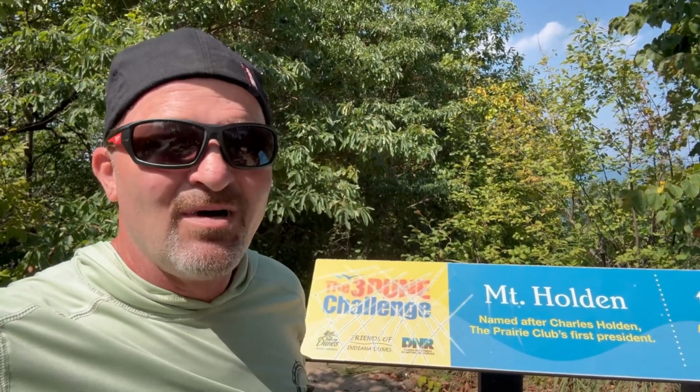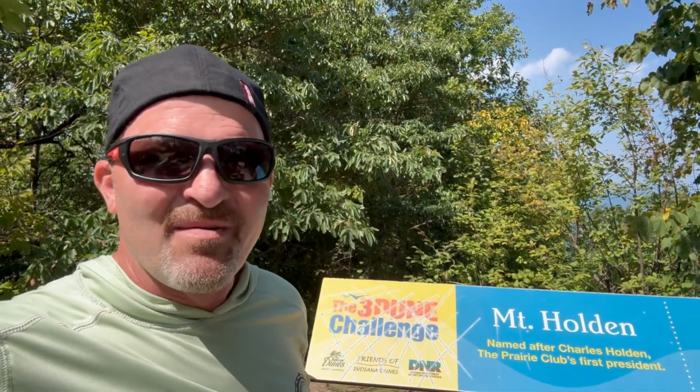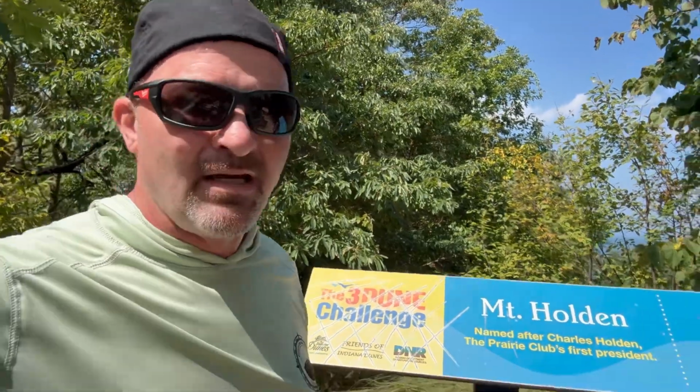We are at the top of dune number two. Definitely got the heart rate pumping. One more dune to go, probably about a mile. Got that dune and then the hike back to the parking lot.